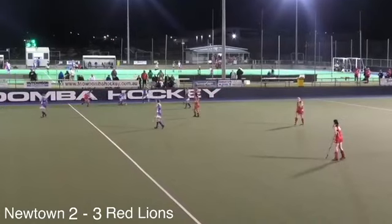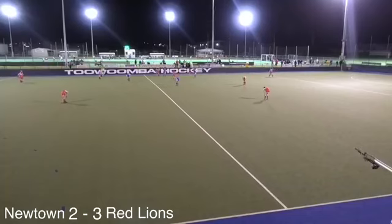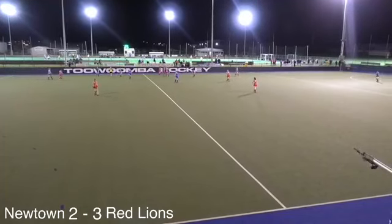And that's our game for the night. So Red Lions have managed to run away 3-2 winners. Hard fought game for both teams. They'll be hoping to improve on that in their next game.